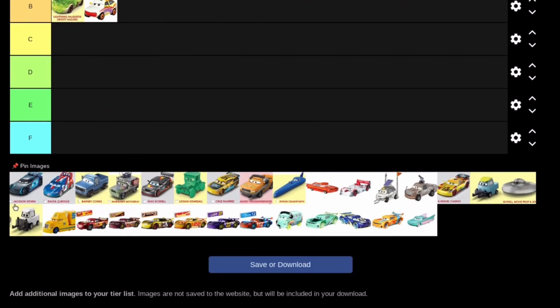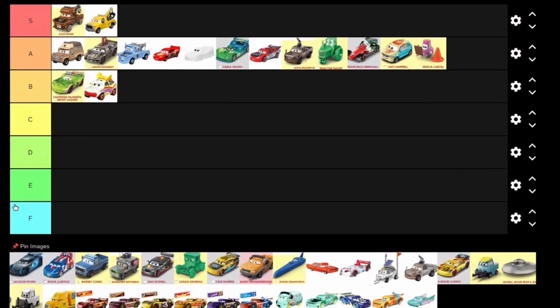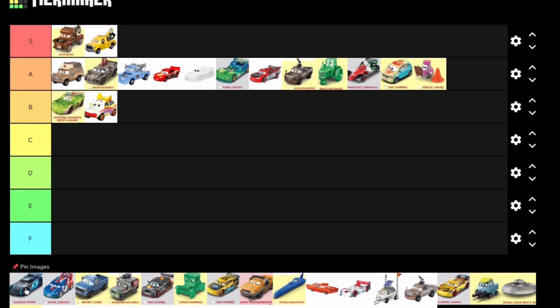Then we have GRC Jackson Storm, a sneaky favorite of mine, one that I didn't think I'd like as much as I do. Only real complaint is his mouth. I wish they would have changed that. But I mean, they really didn't change any of the mouths for any of the GRC racers, so it doesn't surprise me.